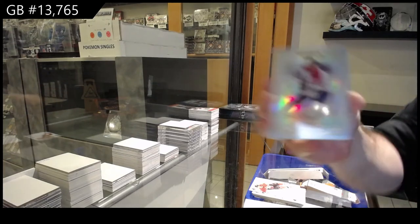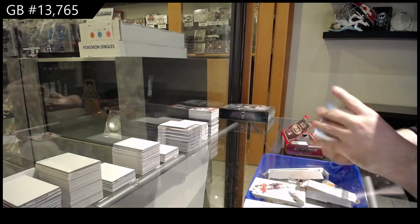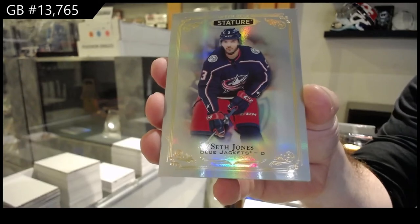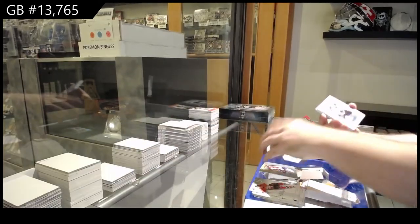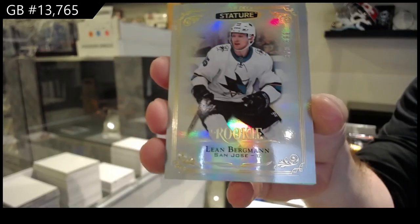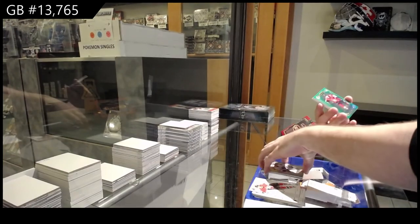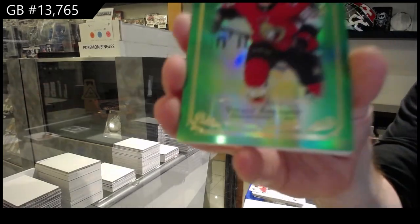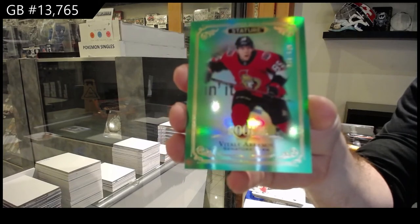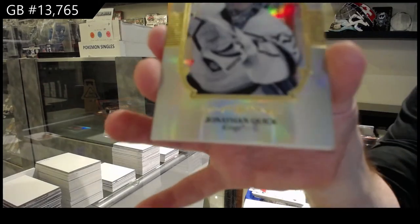For the Habs, Bellevue. For the Jackets, Seth Jones. Seth Jones, base. For the Sharks, Lean Bergman. Bergman, San Jose. For the Ottawa Senators, Abramov to 149. For the LA Kings, 85, Jonathan Quick.